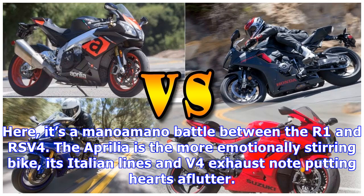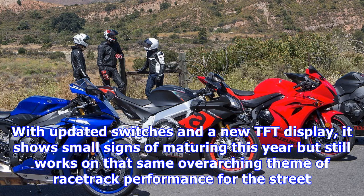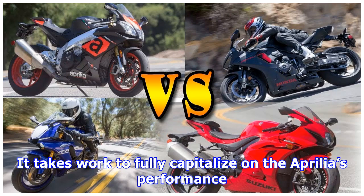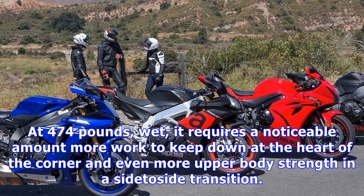Stepping off the CBR1000RR or GSX-R1000 and onto the RSV4 requires a mental recalibration of sorts. You're entering what feels like a category within the liter bike category, a space where that last 5% of comfort gives way to another 10% of performance. Here, it's a mano-a-mano battle between the R1 and RSV4. The Aprilia is the more emotionally stirring bike, its Italian lines and V4 exhaust note putting hearts aflutter. With updated switches and a new TFT display, it shows small signs of maturing this year but still works on that same overarching theme of racetrack performance for the street.